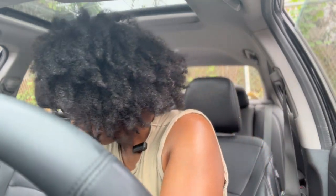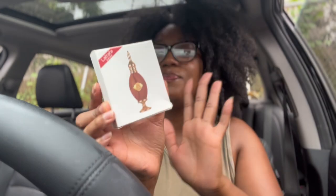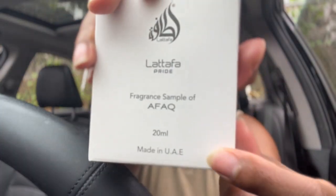Okay, next up, I'm gonna get into this fragrance. Miss Crystal sent me the Latafa Pride. I think it's pronounced A Fock. I'm usually good with getting close, try my best, but y'all pronounce that and let me know. So this is a 20 milliliter sample.